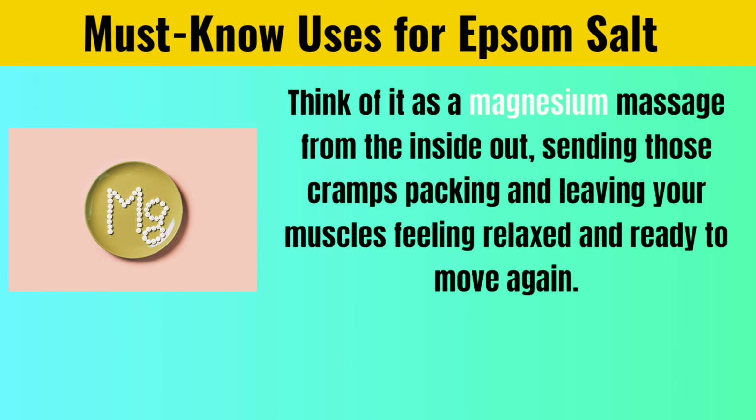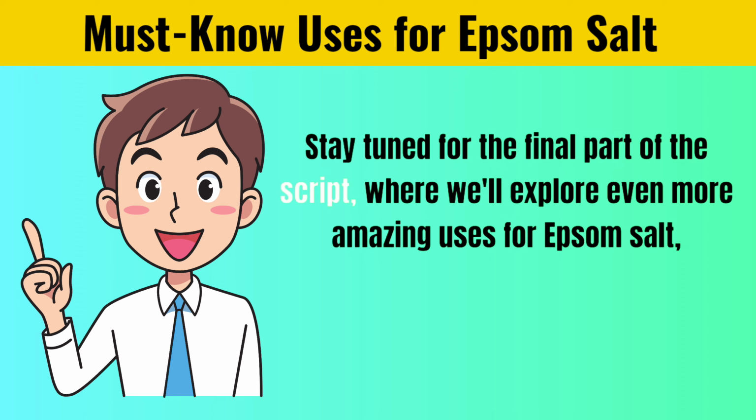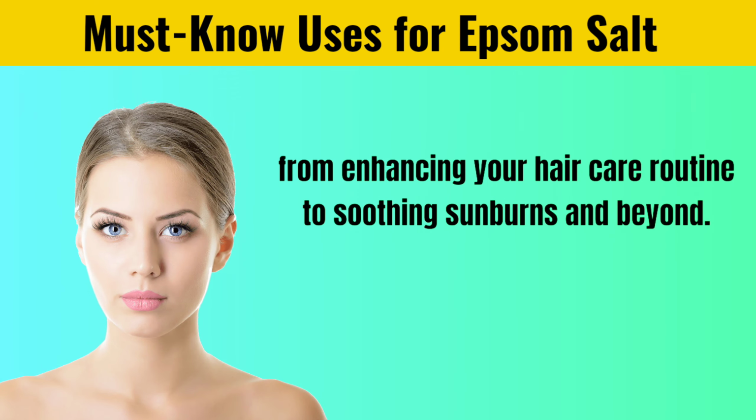Think of it as a magnesium massage from the inside out, sending those cramps packing and leaving your muscles feeling relaxed and ready to move again. Stay tuned for the final part of the script, where we'll explore even more amazing uses for Epsom salt, from enhancing your hair care routine to soothing sunburns and beyond.